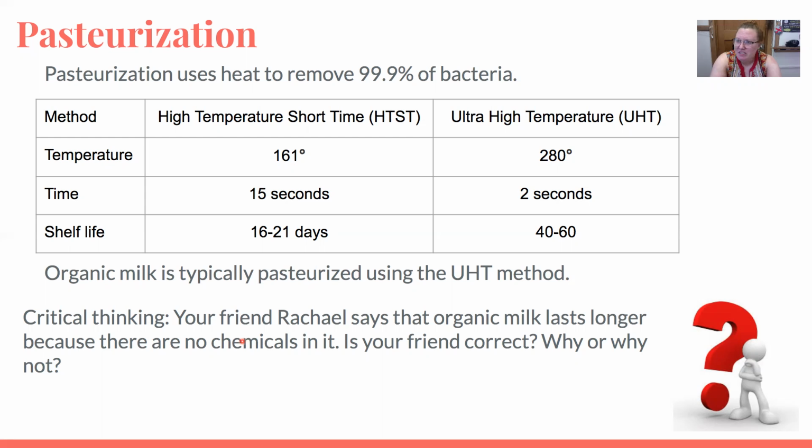So organic milk is typically pasteurized using the ultra high temperature method. I'm not really sure why, and I don't really know that that's important, but I know that's what they typically do. And let's take a look. Ultra high temperature milk typically lasts 40 to 60 days versus high temperature short time pasteurized milk, which is only 16 to 21 days. So organic milk lasts longer because they pasteurize it a different way, not because there's chemicals or anything like that. All right, let's go to the next one.